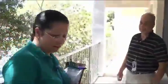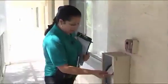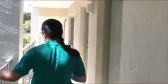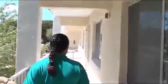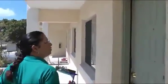The railing's good. We're going to check the fire extinguisher. If you want to get close up, you can see it's dated December 2012, so that means they have until December of 2013 to re-examine them. Again, checking the railings. And this is unit 209.